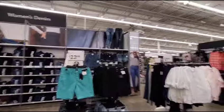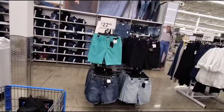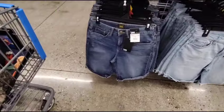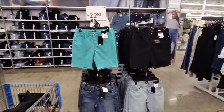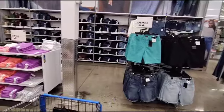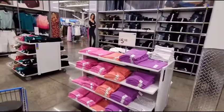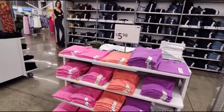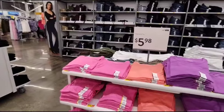And they also have the longer shorts, which is so more my style. For $22.98. And I like this style. I think those are nice. And they have them in the black and the blue-green and the faded look. And let's see. $5.98 for Time and True t-shirts. I prefer a v-neck rather than a crew neck. That's just my preference.